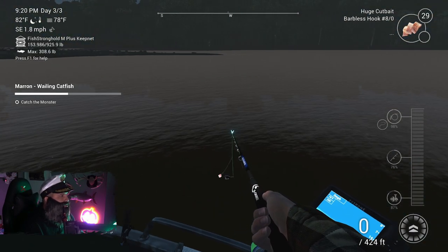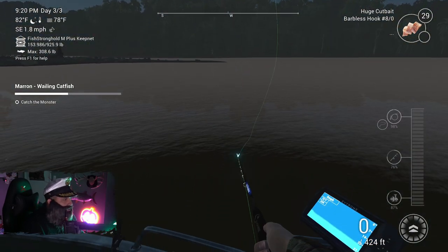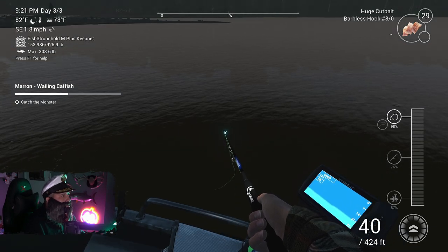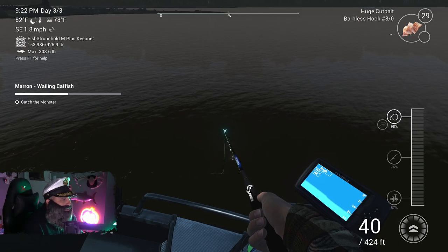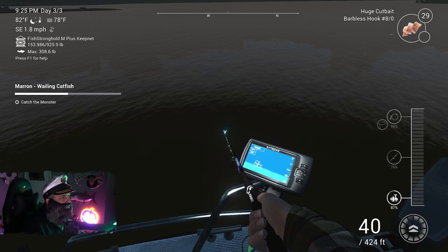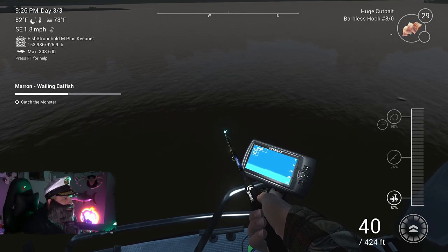Good gracious! What in God's name was that? He sounded like he was right off this port bow. It be a monster. It has to be. Sounds like we're right on top of him. But where is he?